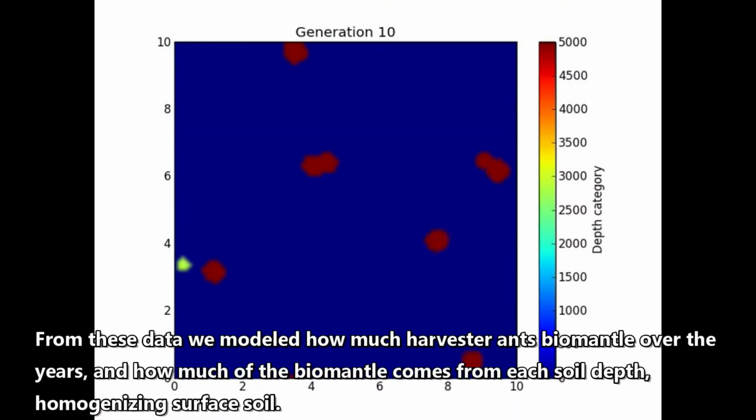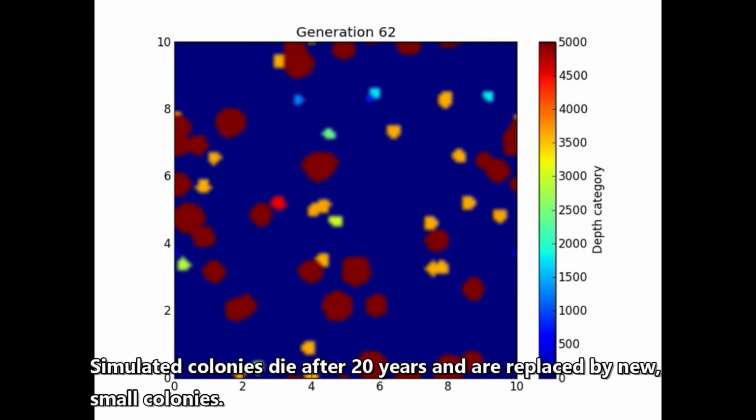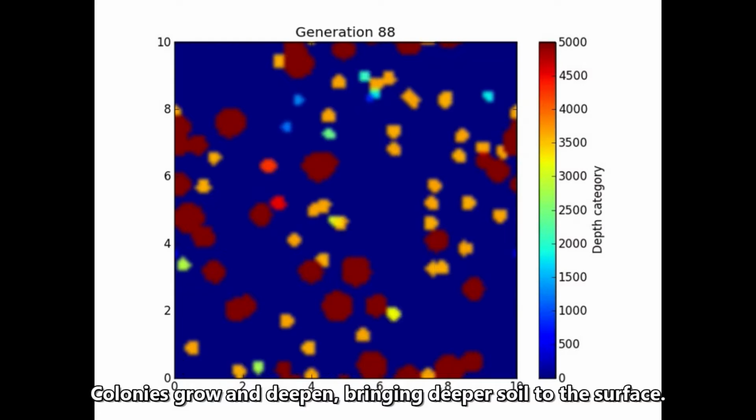From these data, we modeled how much harvester ants biomantle over the years and how much of the biomantle comes from each soil depth, homogenizing the surface soil. Here we have the moves of harvester ant colonies over a century. Source of the soil is shown as blue surface to red deep. Simulated colonies die after 20 years and are replaced by new small colonies shown initially as blue. Colonies grow and deepen, bringing deeper soil to the surface.